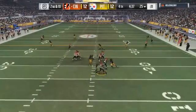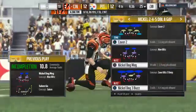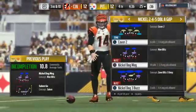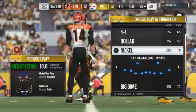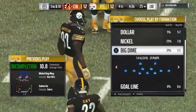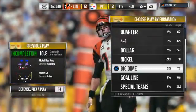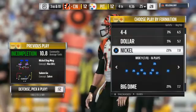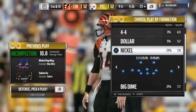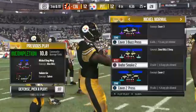Another look for Dalton on 2nd and 10. A hit as he throws there, incomplete. He was looking for his favorite target, A.J. Green, that time. And it's 3rd down. So much of this game is about leverage. We always talk about low man wins in the trenches. Much like that in just about every position. And sometimes, if you lose that leverage and you're losing the battle, just jump up at the line of scrimmage and try and bat the ball away. And that's exactly what happened there.